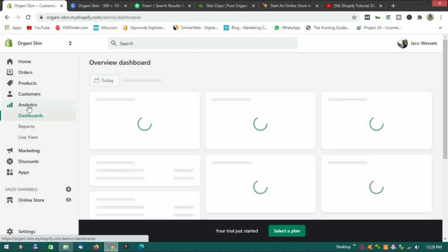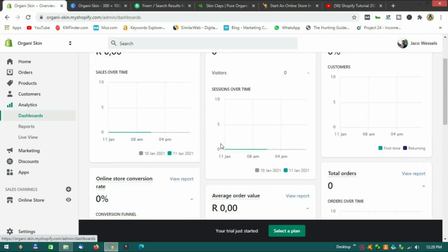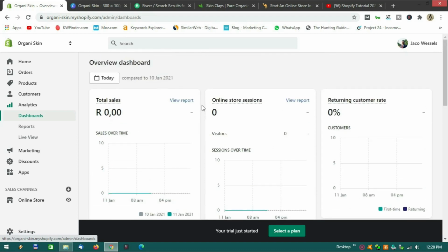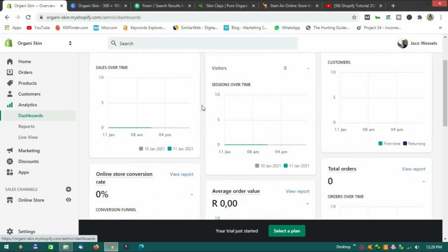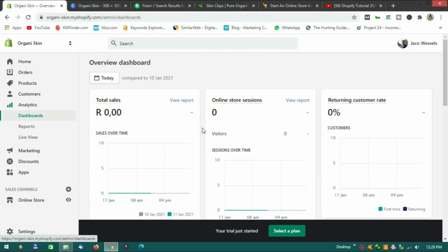Then we have analytics. Now, analytics is very important. You'll see all the statistics throughout your whole store, how many people have visited your store today, how many orders there were, and of course the amount of profit you made on a specific day or month or year or whatever the case may be. Now a very cool thing about Shopify is they actually track your IP address, and they can see that we are in South Africa, and they automatically change the currency to Rand. That's pretty cool, and that's one of the reasons why I love Shopify. It's just so easy to use.